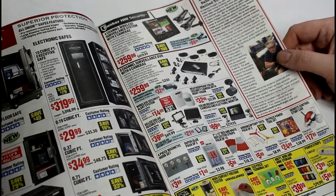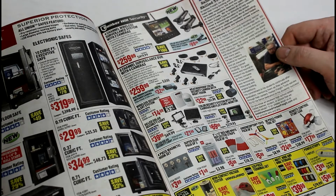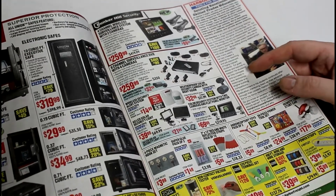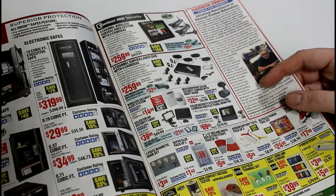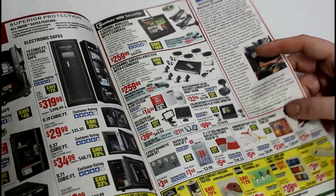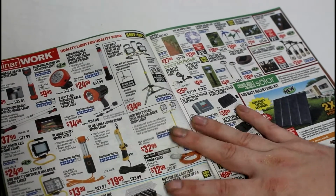The terminal set, 520 pieces for $11. That's a pretty good deal, but those connectors are a little on the cheap side. I actually have a little set of those, and I've used them, but the plastic on the thing is hard. It doesn't stay formed when you compress it down. The wire thing, I've heard it's a great assortment to have if you do a lot of wiring and stuff. I considered picking it up once, but I never did.